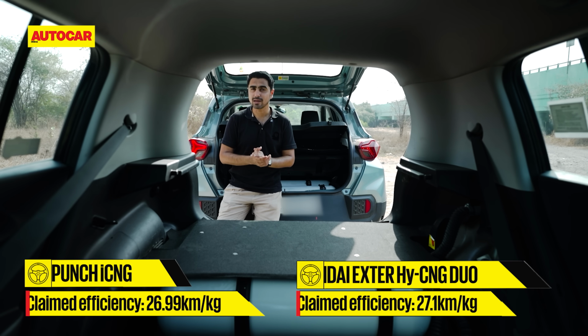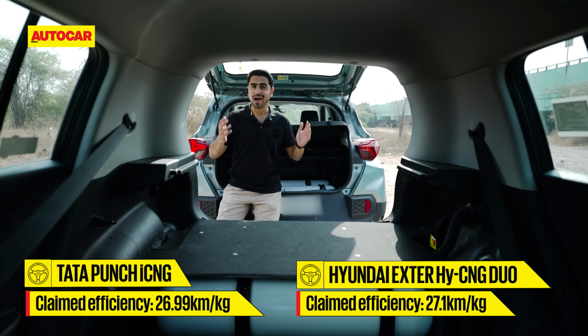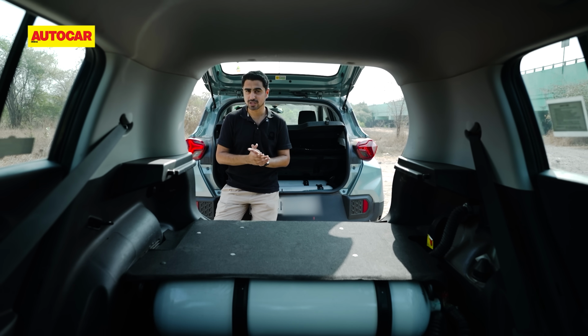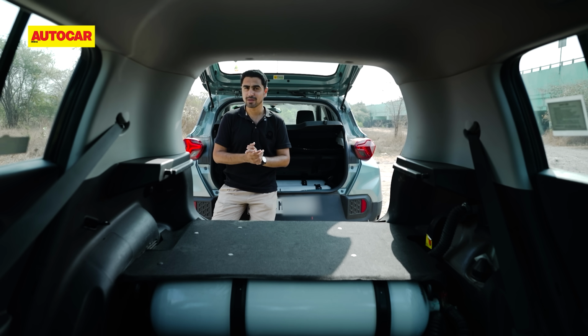Both feature dual cylinder setups, both have a claimed efficiency figure of 27 kilometers per kilogram, and both of them are loaded with premium features including a sunroof. But today the focus of this video is going to be their efficiency, so without wasting any time, let's get straight to it.